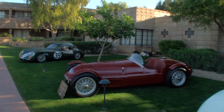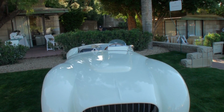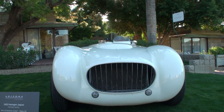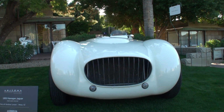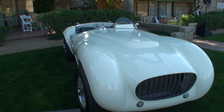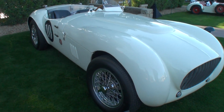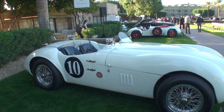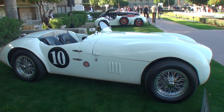Let's get right to our featured attraction. We have a straight up race car. You've got no headlights on this. This is the way it was done in '53. I do have some headlights that you can mount behind the grill, but they weren't used very much. Tell me some more of the details of this car.